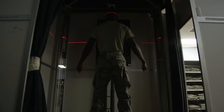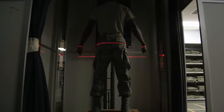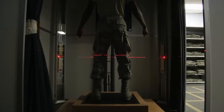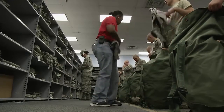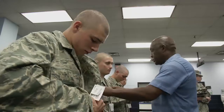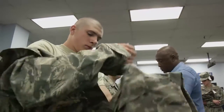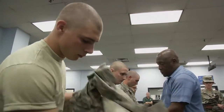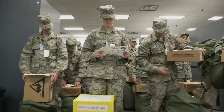The ultimate goal of the Air Force and the Defense Logistics Agency is to push 3D body scanning and RFID technology to other military recruit training centers. It is hoped they, as did Air Force Clothing Initial Issue, will use the new technology to gain a better grasp of their inventory and improve their overall processes. From the 502nd Air Base Wing Public Affairs Office, I'm Tony Hurst.